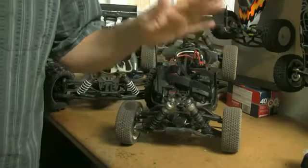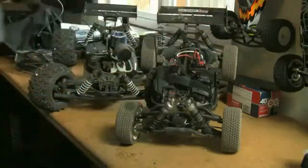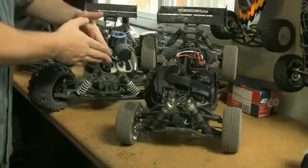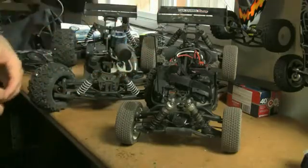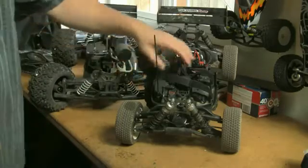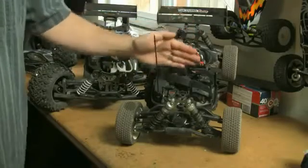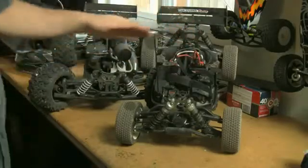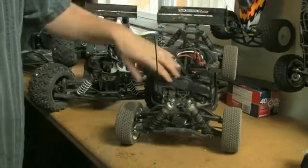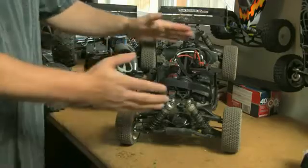So we're going to go into initial features, the differences, and also Buggy and Truggy pros and cons. The differences are going to be chassis, not just chassis length, but also chassis layout. The chassis itself could be the same thicknesses. You're going to have the same layout: three differentials, a center, a front, and a rear. Your differentials are going to have different weights. Typically, Buggies are going to have a lighter weight in them, just because of the way they're designed, and they're also going to be shorter.